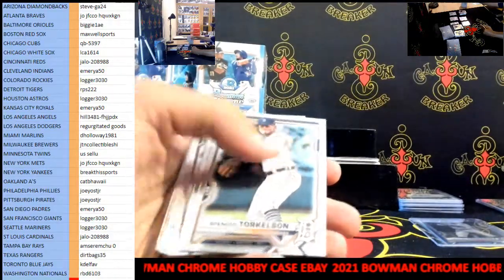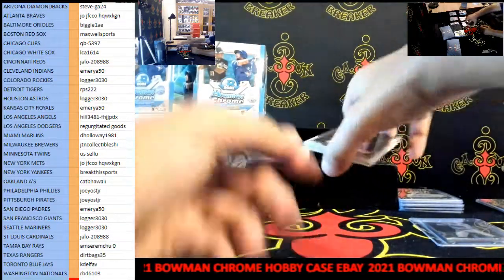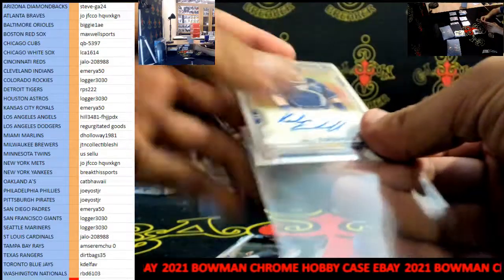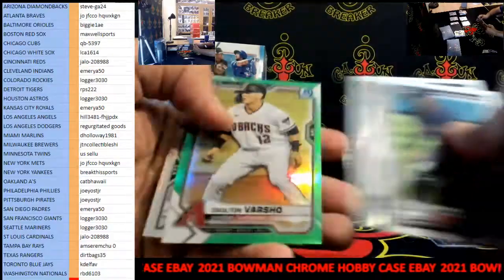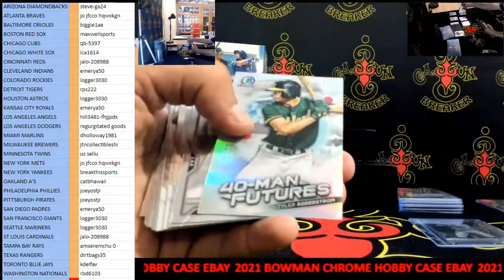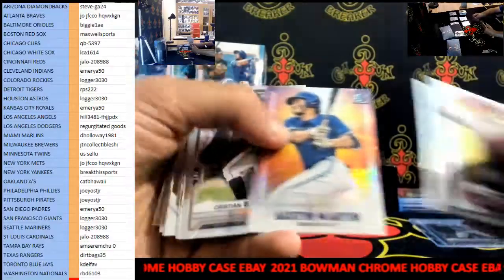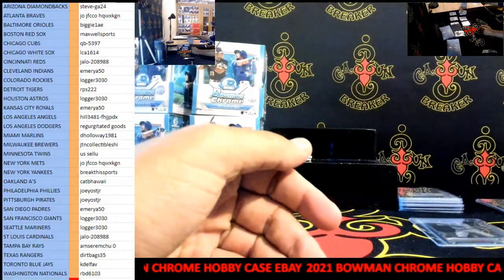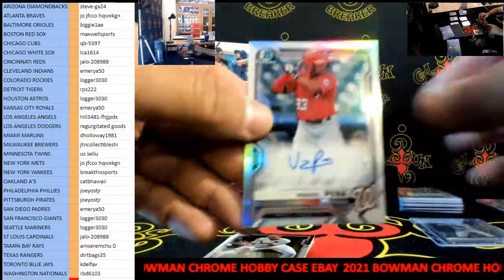Marco Luciano, Kirilov, Kale Imshoff, Kansas City. Dalton Varsho, green. Jake Cronsworth, Alec Baum, Javi Baez out of 499. Vindel Pinana out of 499, Washington.